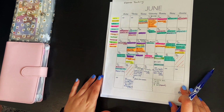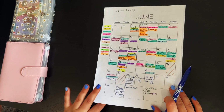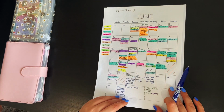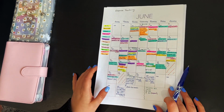So that's kind of what it looked like. Very messy, which is just the nature of spending. It does get very messy over the course of the month. So yes, that is my expense tracking. I add to it almost daily, pretty much just to make sure I'm keeping track of everything that I'm spending in cash, on card, etc. Also anything that's coming into my account as well as income.